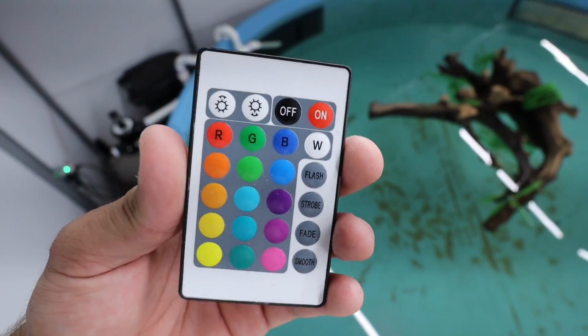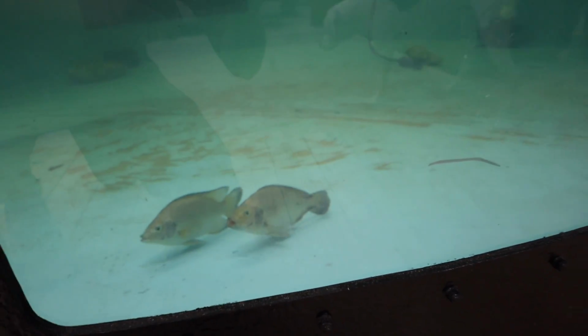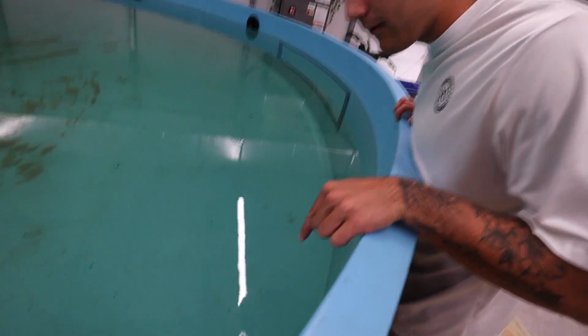Maybe if I bring up, let me see if I can bring this up. Oh yeah, look at that. But we got a bunch of colors to pick from. We can pick any color we want. The white does definitely brighten it up the most. This is absolutely insane. They're completely schooling up, and they're leaving my little guy right here alone. He's just chilling in the current, doing his own thing.